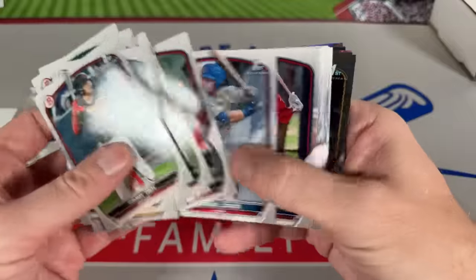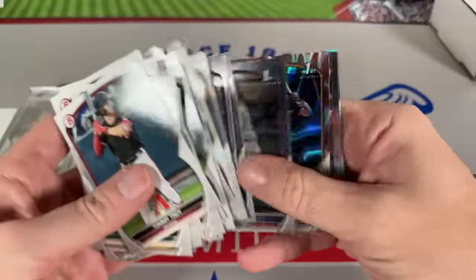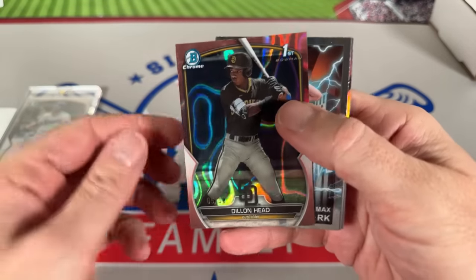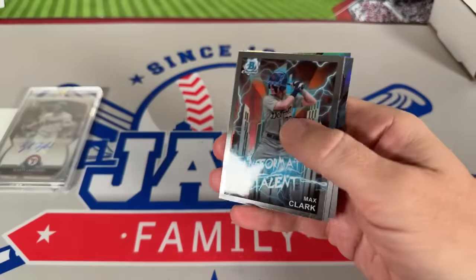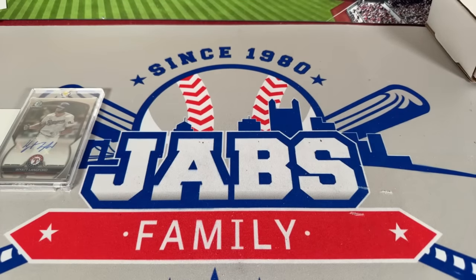We also have a Jax pack for Larry Zarling. Look at that. Dylan Head, first round pick. It's numbered to 10 on the Lava. Very, very nice. Congratulations on that one to the San Diego Padres in the last pack. A little last pack magic right there for you.